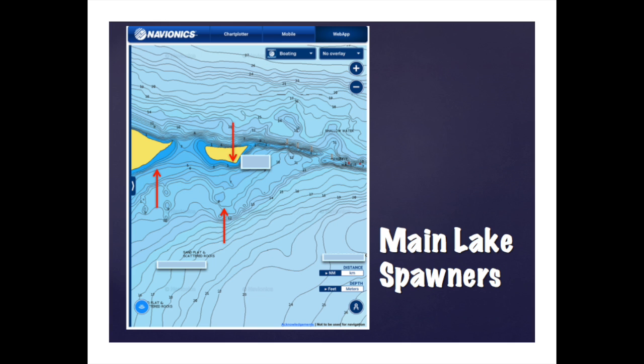Main lake spawners, this is probably my favorite one to look for when I'm looking on these types of lakes for smallmouth bass. A lot of people skip over them, don't look for them. There's plenty of them. As a matter of fact, sometimes I think the majority of the population of them are going to spawn out on the main lake still.